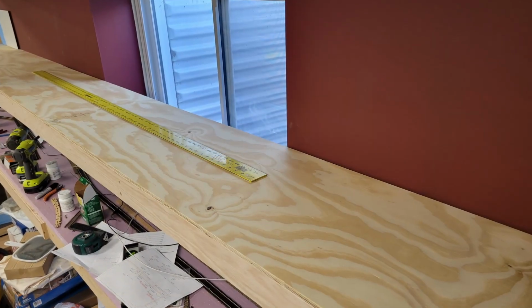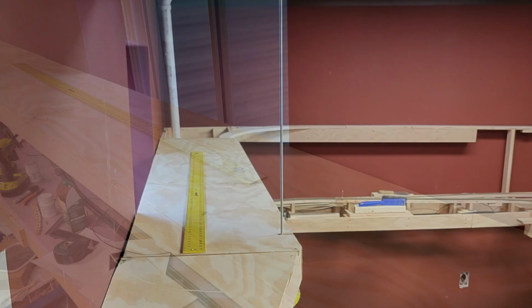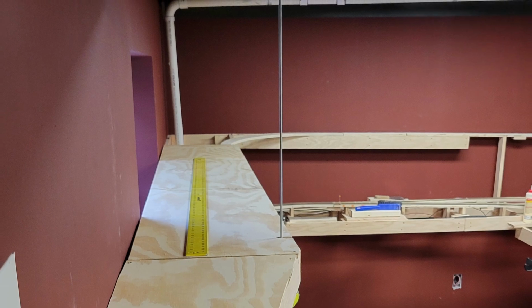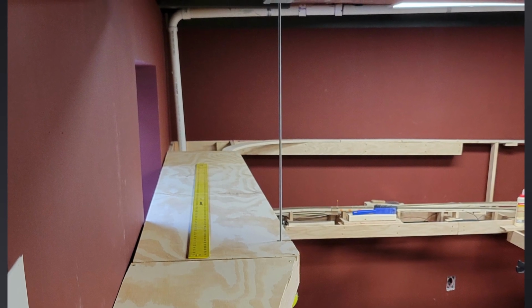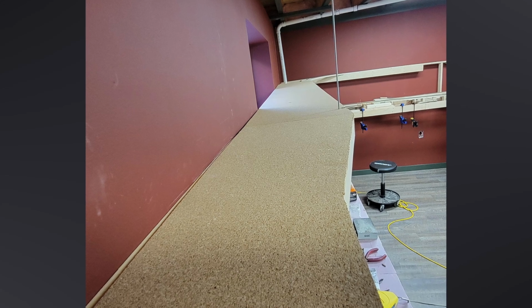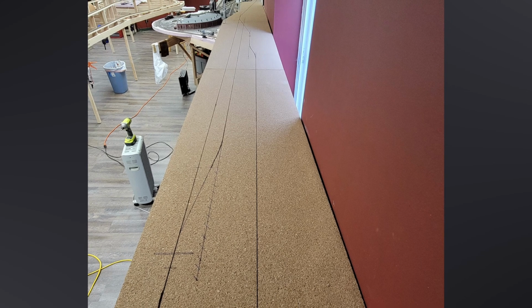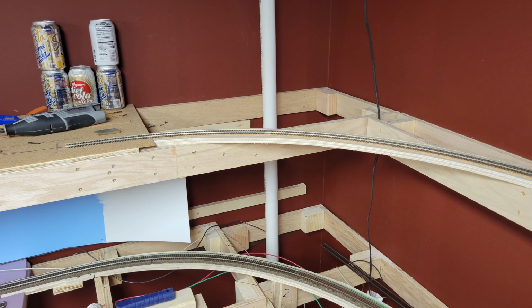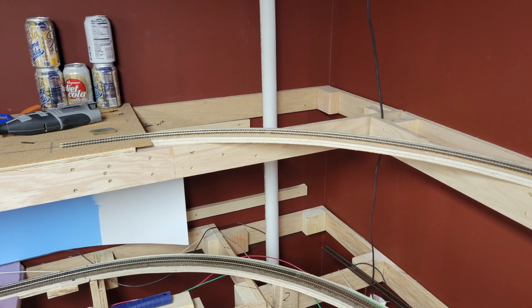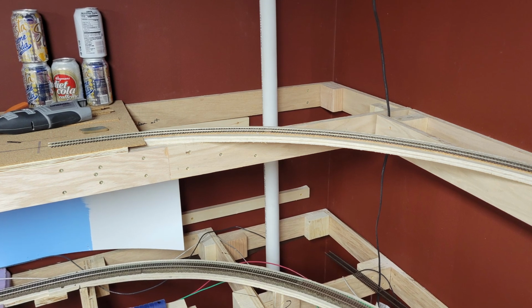The afternoon of the 23rd, I installed the plywood sub-roadbed for Riverton and brought the sub-roadbed from behind the canyon wall all the way up to Riverton. On Christmas Day, I began installing the cork sheets for Riverton. A couple days later, they were in and I had the track arrangement drawn on them. On the 28th, track reached from the canyon into the east end of Riverton. 3 days to go and about 15 feet of track left to install.